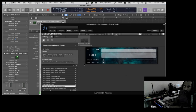D1 Electric Cello drops distorted. Ooh. Oh, I see. Great for an ending. A kind of dystopian ending to a piece. Fantastic. Time it with the mod wheel like that, and you've got a fun thing on your hands.